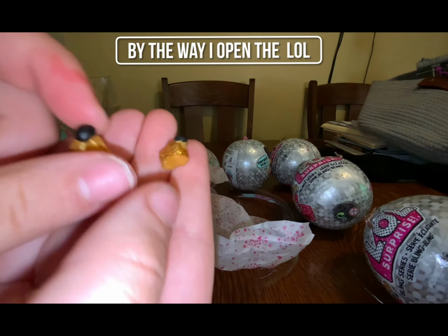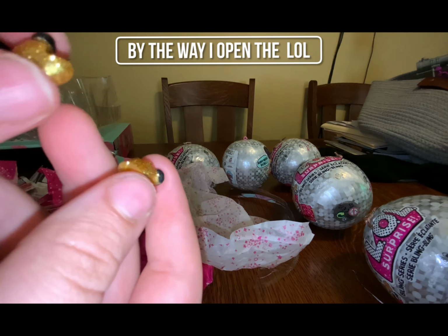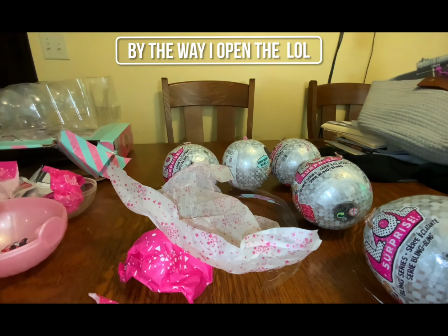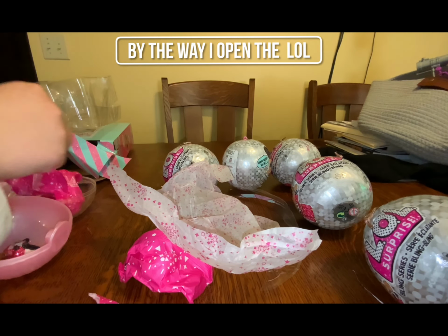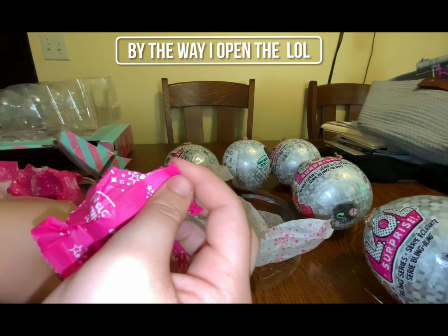These are like the mini shoes on here. That's adorable. Okay, let me just put this in our material ball or box. This is garbage. What's this? Garbage. Garbage.